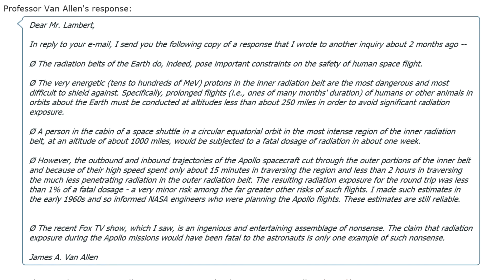Dear Mr. Lambert, in reply to your email, I send you the following copy of a response that I wrote to another inquiry about 2 months ago. The radiation belts of the Earth do indeed pose important constraints on the safety of human spaceflight. The very energetic, tens to hundreds of MeV, protons in the inner radiation belt are the most dangerous and most difficult to shield against. Specifically, prolonged flights, i.e. ones of many months' duration, of humans or other animals in orbits about the Earth must be conducted at altitudes less than about 250 miles in order to avoid significant radiation exposure.